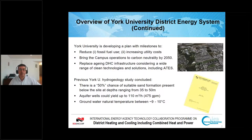Another aspect helped us with the case studies. There was some previous work done by York U. Some previous hydrogeology studies concluded that there is a good chance, a 50% chance, of suitable sand formation present below the site at a depth ranging from 35 to 50 meters, with a good yield up to 110 cubic meters per hour. The average groundwater temperature is 9 to 10 degrees. All we need is to lower this natural temperature to 2 degrees, roughly. So that's a small delta T to cover.